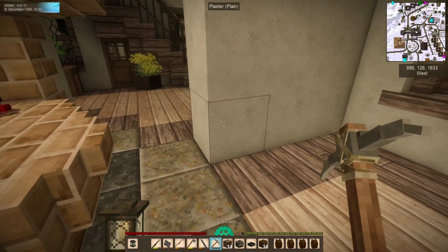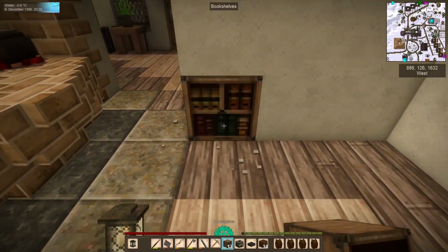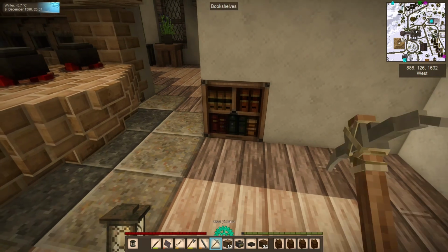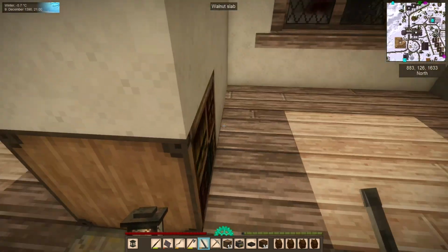So let's pretend that we were going to take out this block here and replace it with a bookshelf. Now, from this side, that would look actually not terrible, honestly. What happens if I chisel you? I can chisel you! Oh my goodness.